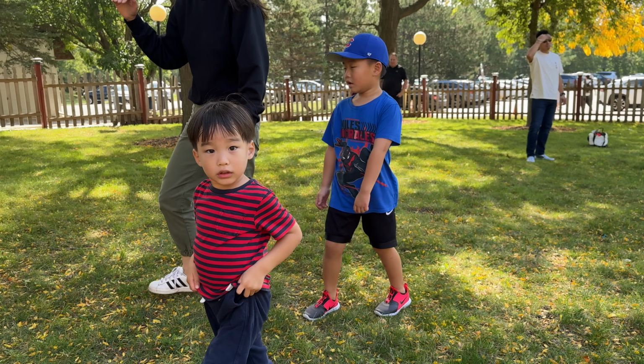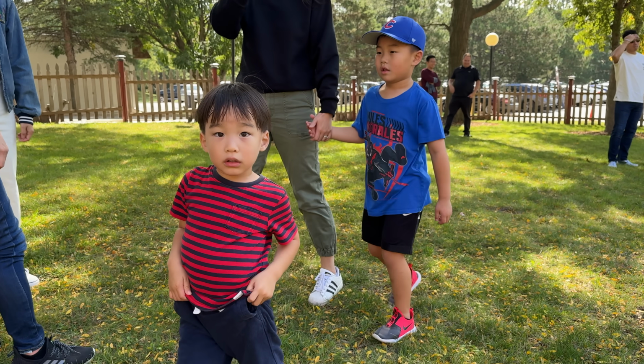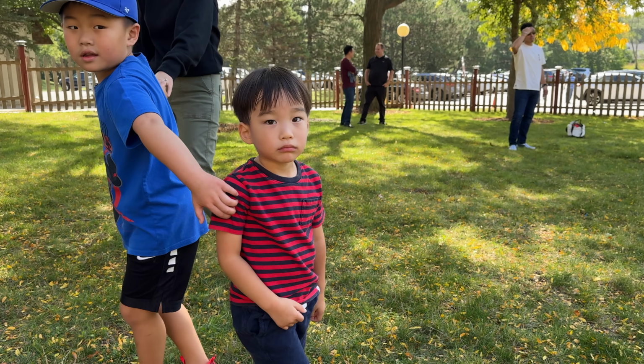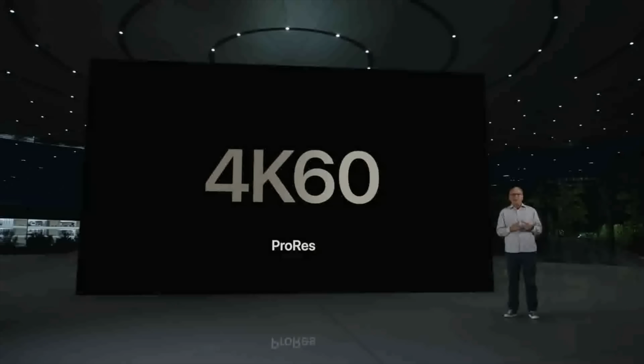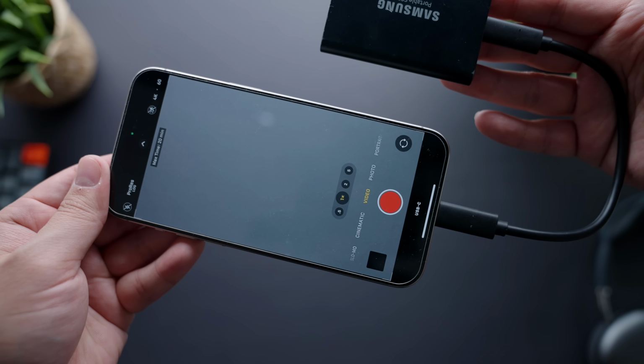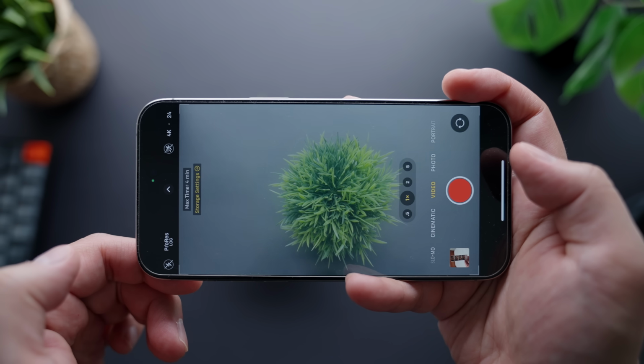Now, where Apple really shines is with its video quality. It's so far ahead of the competition, and I'm happy to say it keeps pulling forward with what the 15 Pro and the 15 Pro Max can do when it comes to video. Much like the still image capabilities, Apple seems to be making a concerted effort around giving users pro-like features when it comes to video, as you can now shoot at up to 4K 60 in ProRes so long as you have an external SSD attached to the phone, as well as the ability to shoot in a log profile.